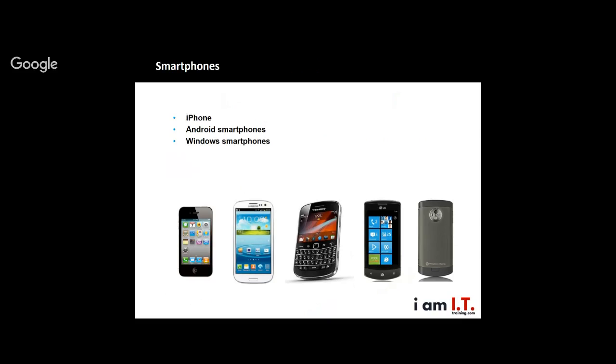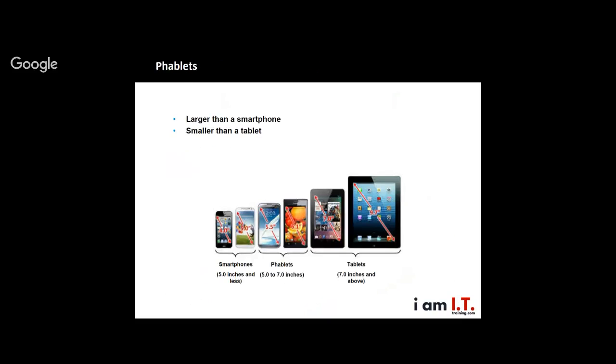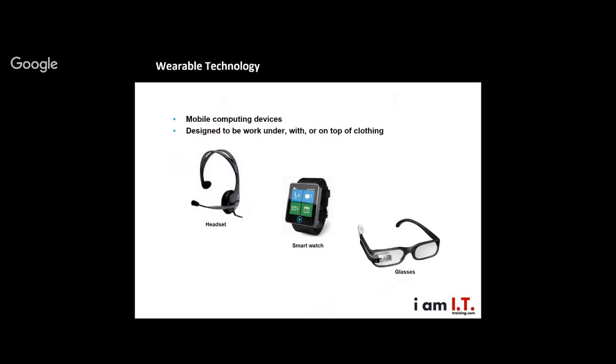Now, we have lots of different kinds of phones. iPhone and Android, of course, consume the majority of the market, but BlackBerry and Windows are major players as well. So again, that phablet screen size is there on your screen so you can see. It's a little bit larger than a smartphone, but not quite as big as a tablet. Most of us that have a phablet still consider it a smartphone. So it's not something you need to integrate into your everyday vocabulary, but something you do want to be familiar with for the test.